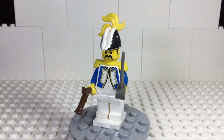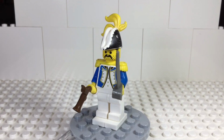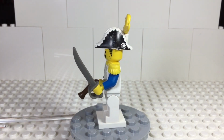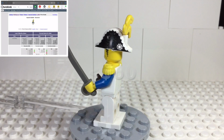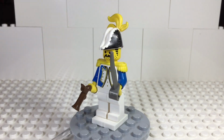A familiar character, the oldest on this list, is the Imperial Governor from the Caribbean Clipper released in 1989. It was, of course, exclusive to that set, and even though mine has a lot of damage and nicks on it, this minifig can be worth up to $60, especially if it has its triple plume, hat, and all of its accessories.